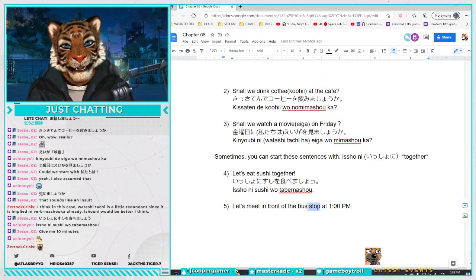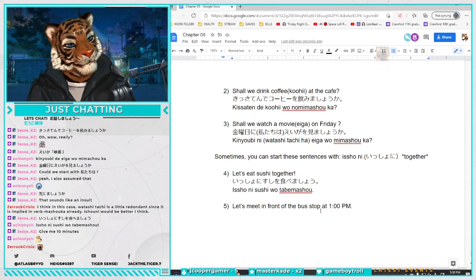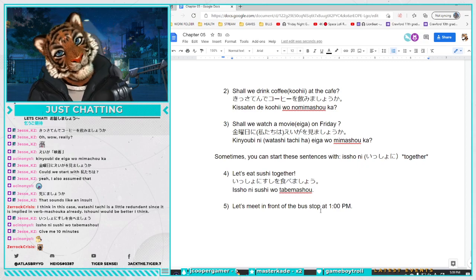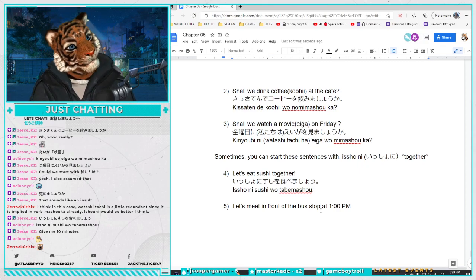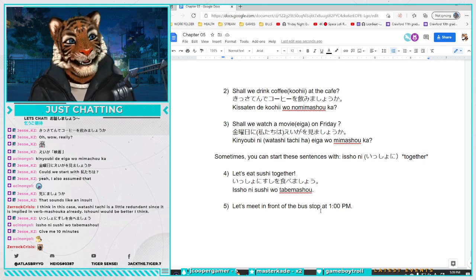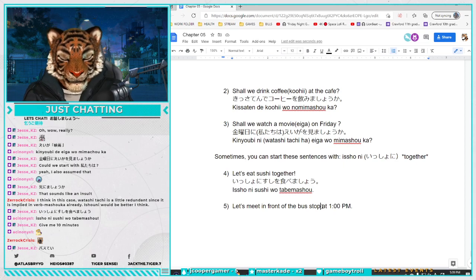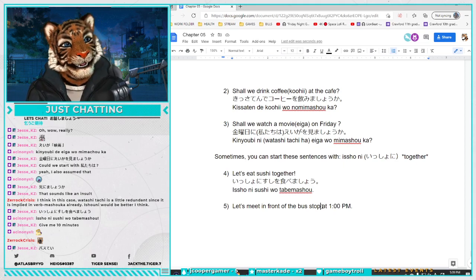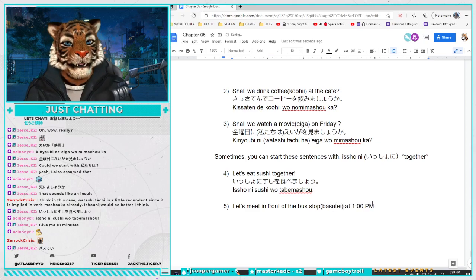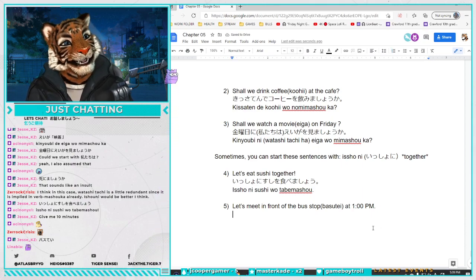What is bus stop in Japanese, by the way? And you can check vocabulary if you guys don't remember. What is bus stop in Japanese? Basu-tei. It sounds like birthday. Basu-tei. So this will be basu-tei, for bus stop. Yeah, this one's gonna be a challenge. Hello, Linabia.